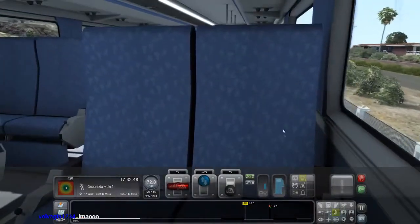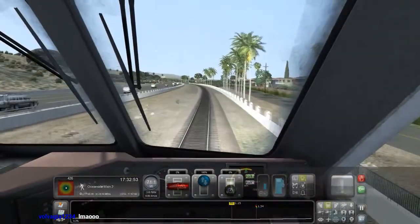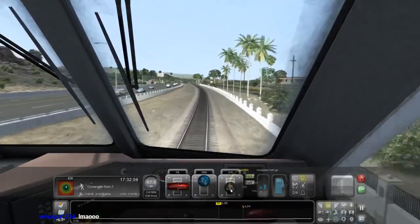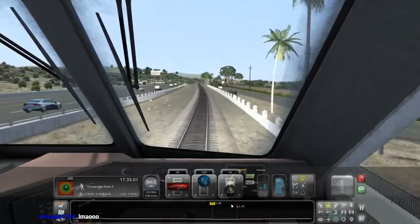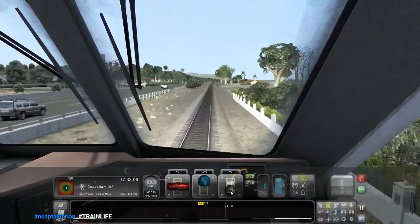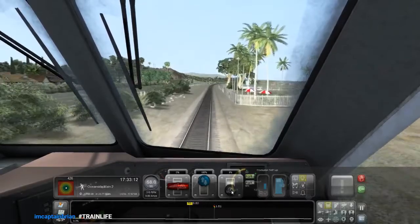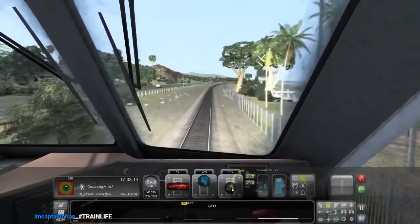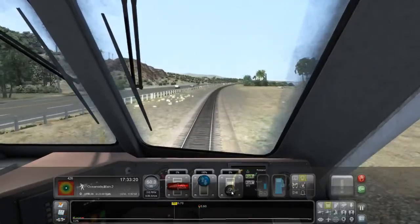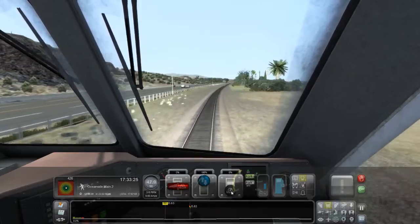Turn on my handbrake. Oh, I can't do that. Let me go back to the cab. Turn on the handbrake, so we can start slowing down. Let's get down to around 60. Around 50. See if I can coast into 40.